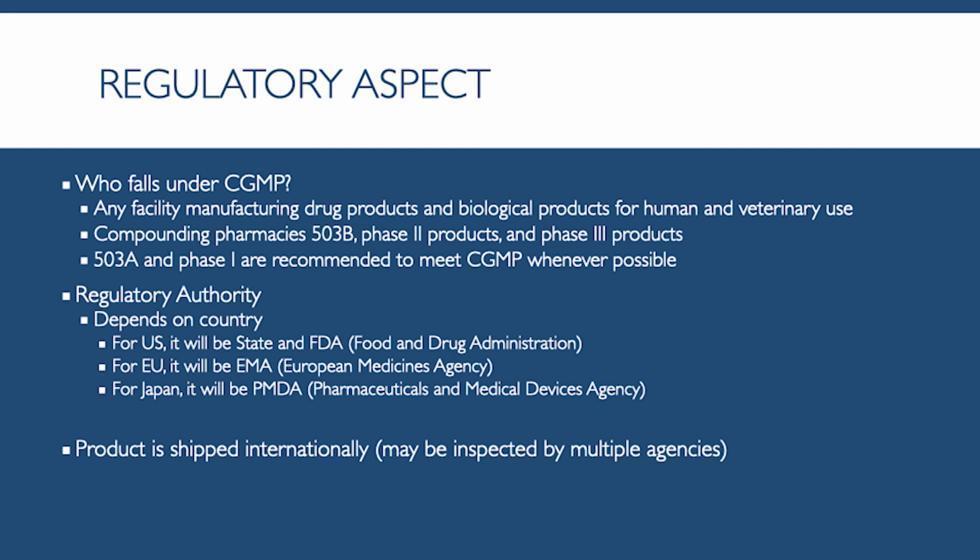And who's the regulatory authority? So again, it depends really on your country. For the US, it would be your local state, as well as the FDA, or Food and Drug Administration. For the EU, it would be EMA, the European Medicines Agency. And then Japan would be PMDA, or Pharmaceuticals and Medical Devices Agency. And another thing to consider with GMP is if your product is shipped internationally, whether it's coming from the United States and going to the EU, you will be inspected by multiple government agencies.